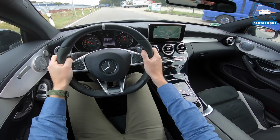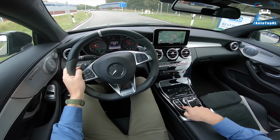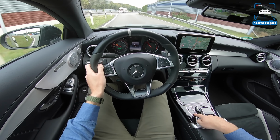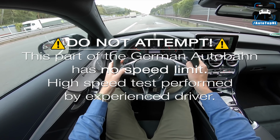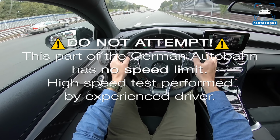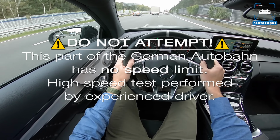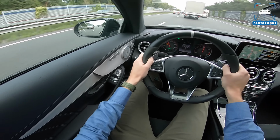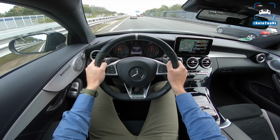So we are in race mode. As I said, exhaust valves are open. Suspension is in the firmest setting. Maybe we'll change that to comfort. Oh yes. Absolutely love the power delivery on these cars. So as I said, it is a bit busy, so we'll see what we can do.